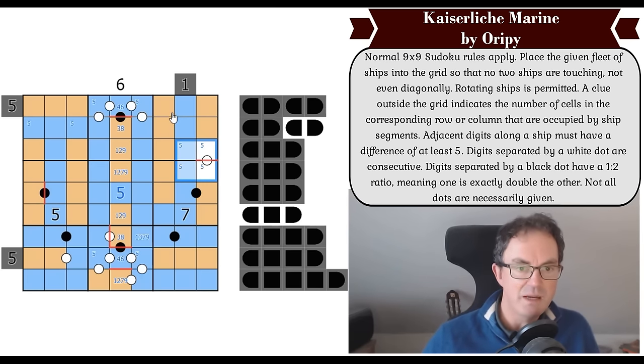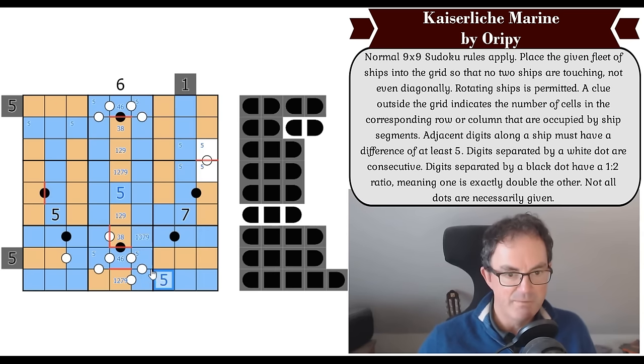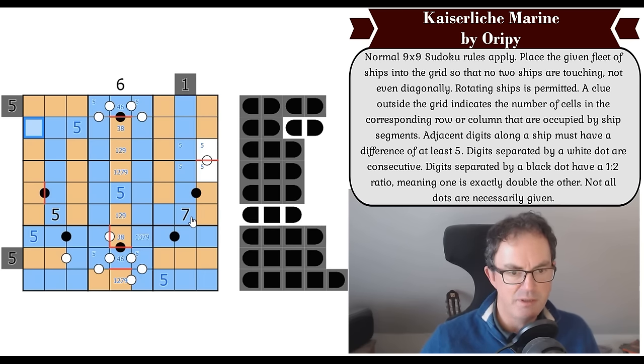Because we can now ask where 5 goes in column 7, look, it can't go here because there's a 5 in one of these. So it's in one of those two and it's not on the black dot. So it's there. We know there's a 5 in one of these. Can't put a 5 on a black dot, so there's a 5 here, which means that's a 5. Wow. I thought that was going to be really, really good, but maybe it's not.